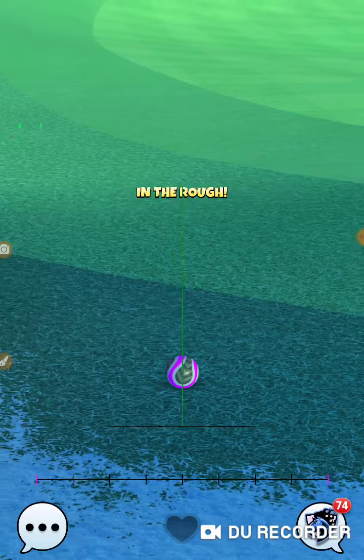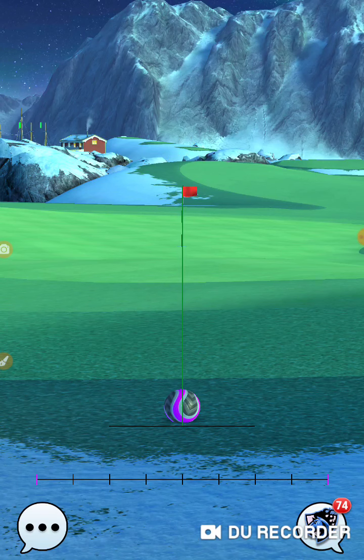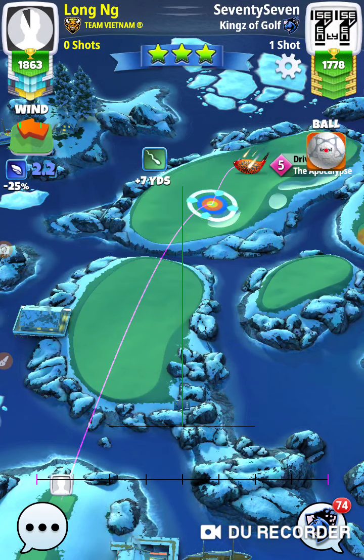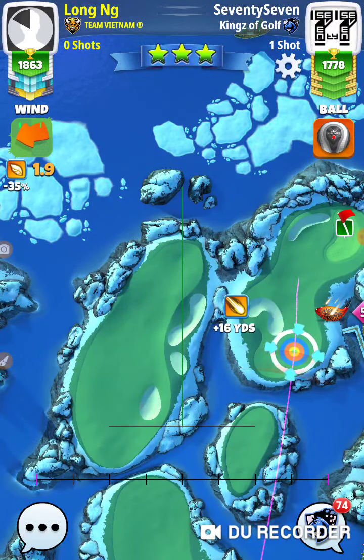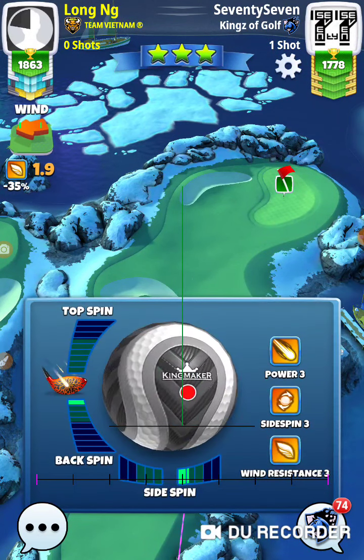I still ended up in the rough, but yesterday I was way into the rough. So that was 5 topspin. That was the top of the line. So 4.5, I think, is going to be perfect. 4.5 topspin, and that will be perfect. And now I got to recover.